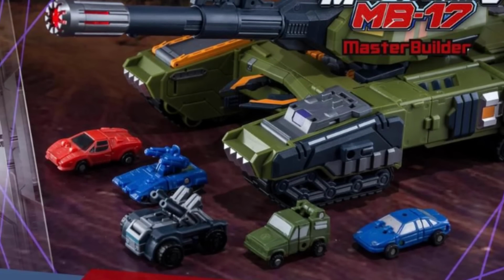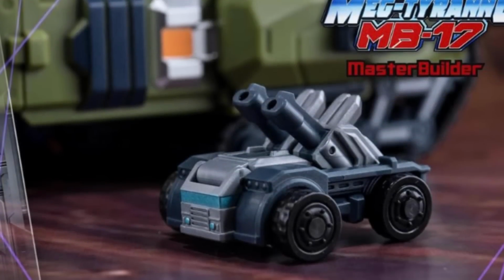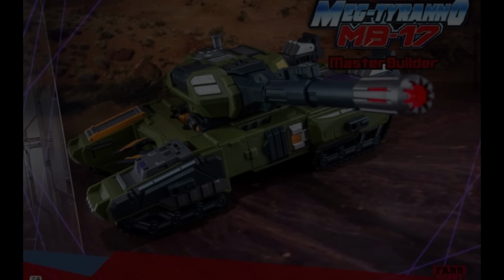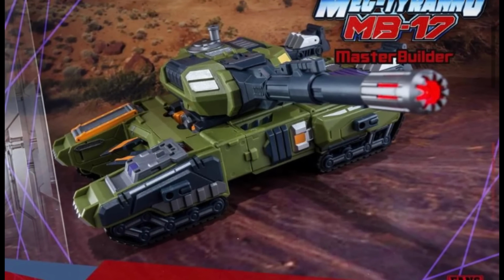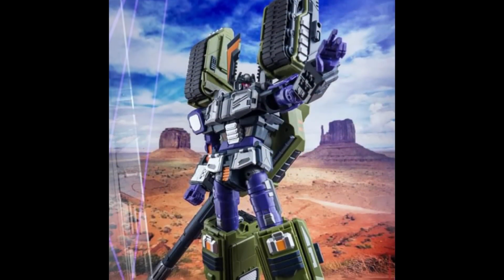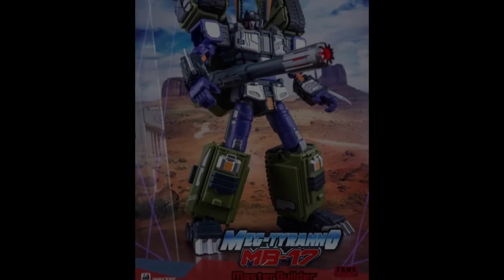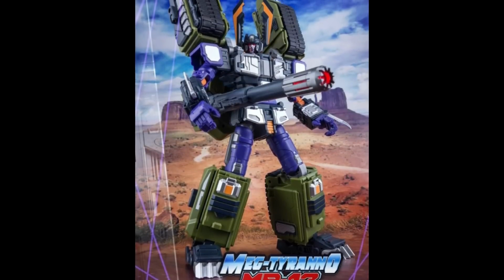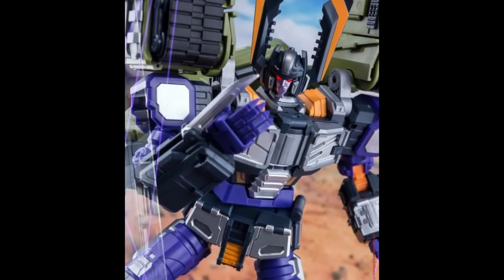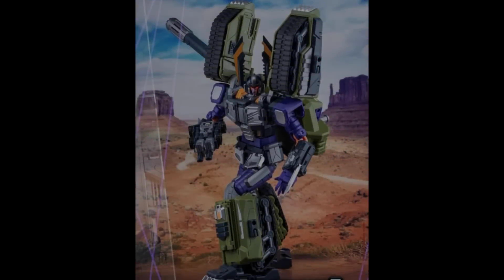The finished item here is outstanding. This is a must for me. I have to pick this dude up now, 100%. It's just an incredible looking figure, both modes. When we start to look at the alt mode here, and the bot mode is just mind-blowing. The perfect representation. If there is a finer representation of an Armada Megatron, please link it down in the descriptions, because I have not seen one.